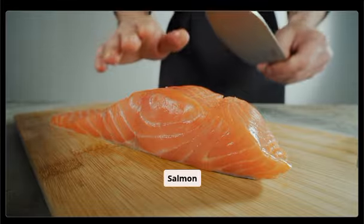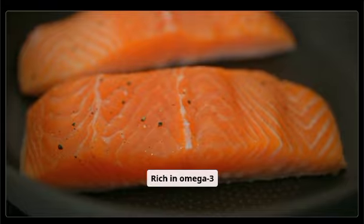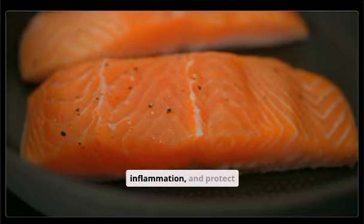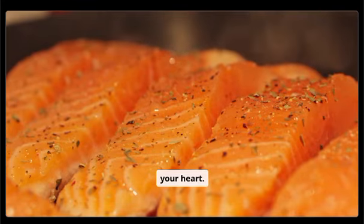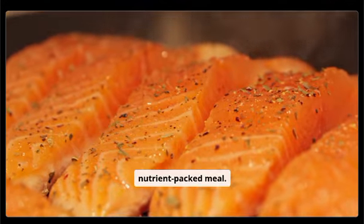Frozen salmon. At number 3, frozen salmon. Rich in omega-3 fatty acids, it helps lower blood pressure, reduce inflammation, and protect your heart. Bake, grill, or air fry for a quick, nutrient-packed meal.